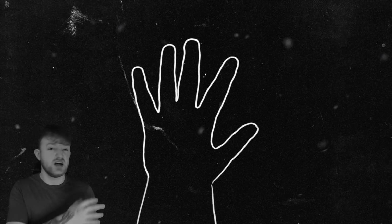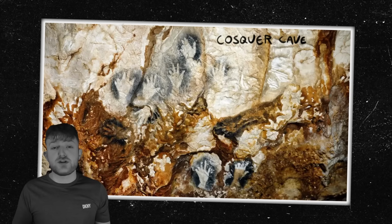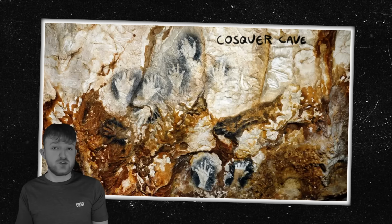One of the most common forms of cave art are hand stencils, where a human put their hand on the wall and covered the surrounding area with ochre or charcoal or whatever other pigment they had available to them. You've probably seen these before, but have you ever seen some of the more unusual ones? These hand stencils were found in Cosquer Cave in France. Notice anything strange? Some of the hands are missing fingers.